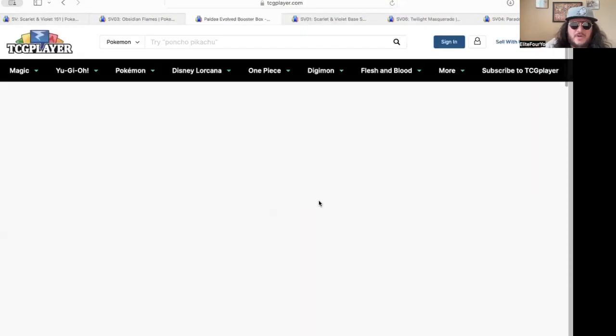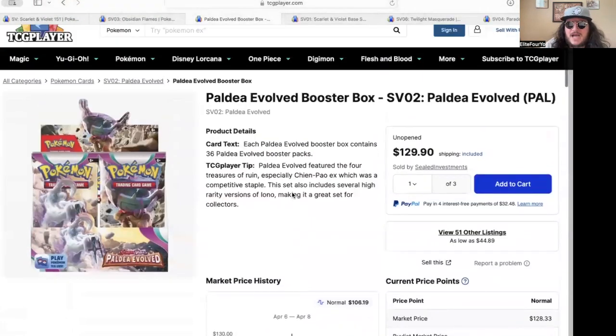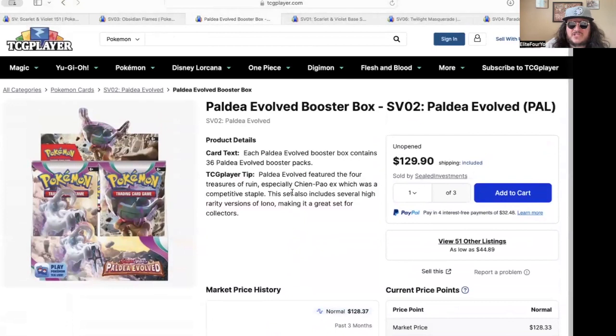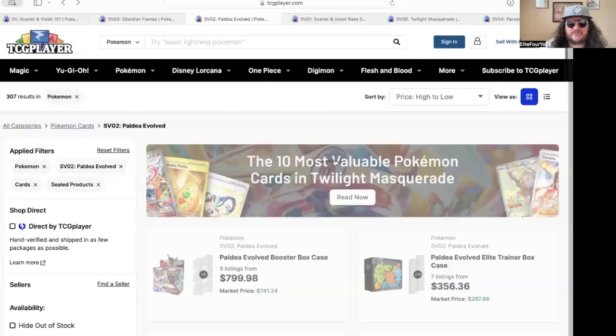And so again, I wouldn't get it necessarily at 130 now, but take a look here. 3 months ago, it was sitting at 100, 106, and it's climbing. So that's a good indication of where the value is going. I probably wouldn't buy it now for 130, but if you can get it for sub 120, 115, I think that's a good mark. And I was able to get mine for about 120 after all fees. And I've seen it cheaper, but it sells out real fast on eBay.